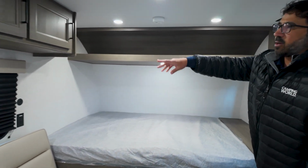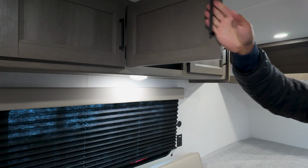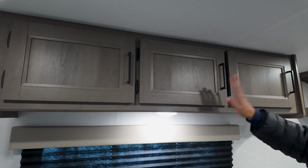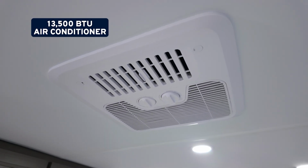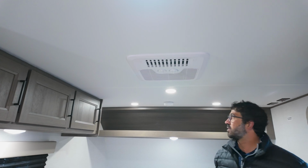You also see a window there, some outlets. There is storage right up top here as well. With small campers like this, I always want to highlight storage because it's always at a premium. And then, as I mentioned earlier, this one does have the roof-mounted AC. You can see that right up top here. It's just going to be, you know, essentially a direct vent, but that's fine. That's all you really need.